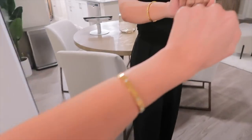So that's my outfit, just kind of comfy. I'll probably throw on some jewelry right now. I already have my bracelet on, but I'll probably put on a little bit more just to complete the look. But that is the outfit.